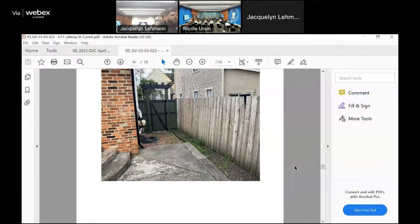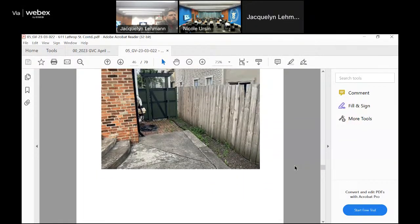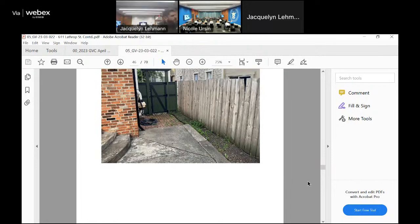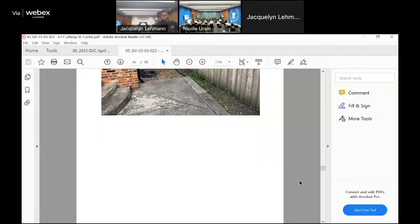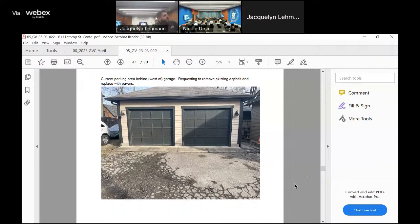Another question: there's the fence that seems to have the... Is that a new fence? My neighbor replaced the fence near the garage, in the southeast, with the top. I had nothing to do with that. Okay, so that wasn't yours.